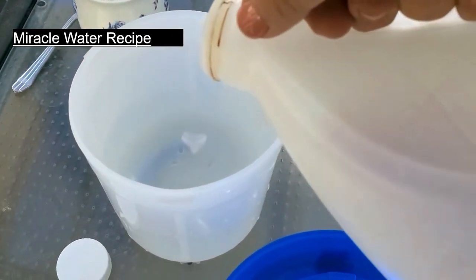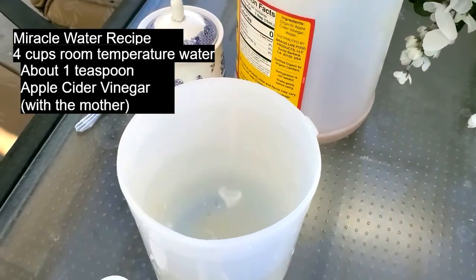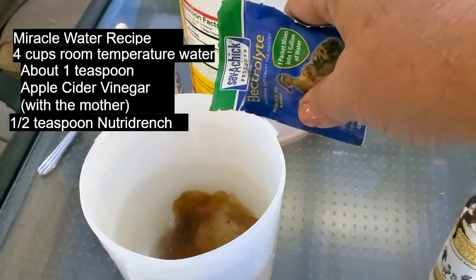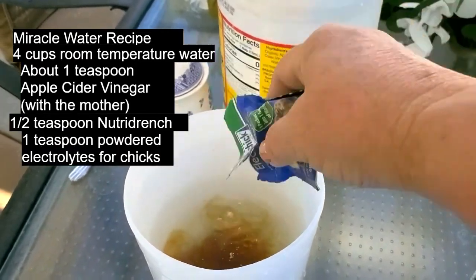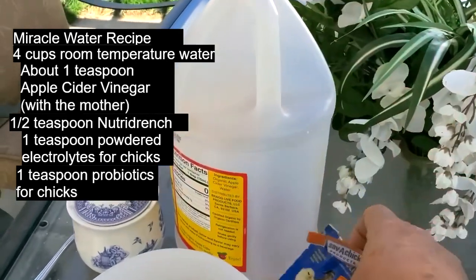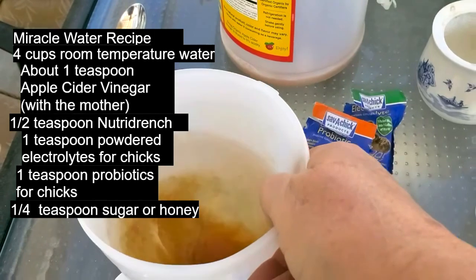So this is apple cider vinegar with the mother, organic. Just a little. You don't need very much. And then I use Nutri-Drench, which is just a vitamin supplement. Just a little bit, not very much. A little bit of electrolytes. And then a little bit of probiotics. And then, just to give them a little boost, a little sugar. Just straight up sugar, nothing fancy. Just let that kind of mix up.